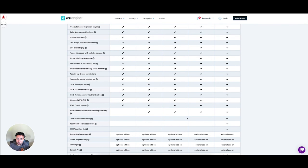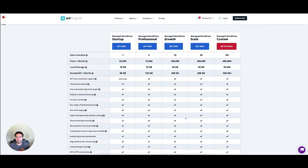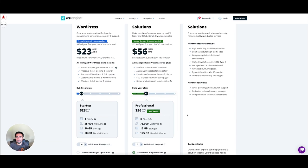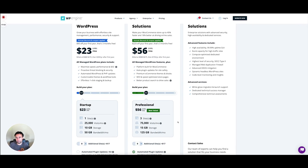So I won't go through all of those, but you can see here there's lots of things that are jam-packed into these plans that, again, I would say make WP Engine worth it as far as what they're charging and what you get for this $23 a month and all that kind of stuff. And if you play with these sliders, you can see here, if you change it to professional, you're going to go to $44 a month with the discounts at 3 sites, okay?